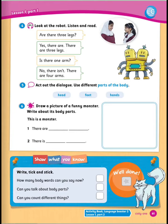Draw a picture of a funny monster. Write about its body parts. This is a monster. There are 2 heads. There is 1 leg. I'll leave the drawing part for you.